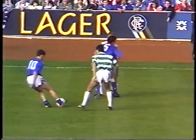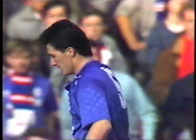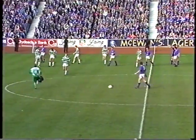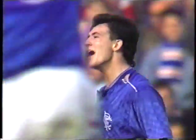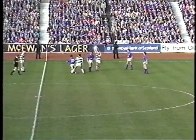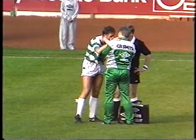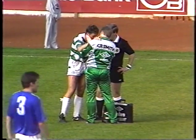Grant going in determined fashion. And a clash there with Ferguson. So some attention being allowed now. One of the Celtic players. There was Grant diving into the tackle. Ferguson and Grant together, using their arms together. A bit of an angry clash there as Ferguson tried to fend off Grant. Well, referee Jim Duncan certainly will never forget his first Old Firm match.